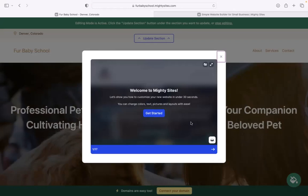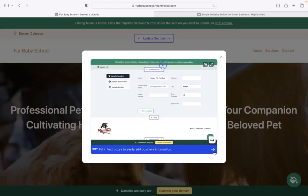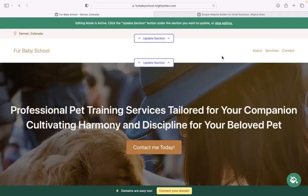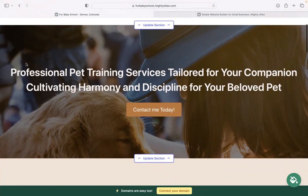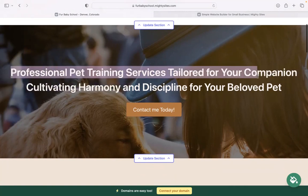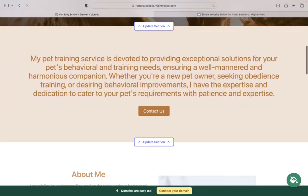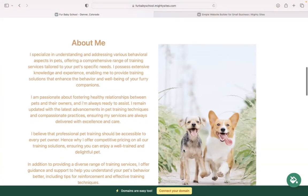Over here is a short tutorial on how to do various things on your multi-site website you've just generated. However, I'm going to go ahead and close this because I'm going to be showing you the ropes today myself. Excellent. So now with multi-sites, the beauty of it is we've pre-written all the content for you as a guideline. Of course, we've also pre-selected all the images as well. They're all really high quality.